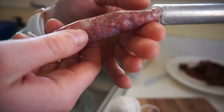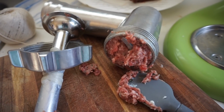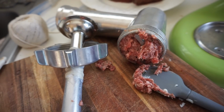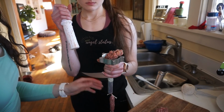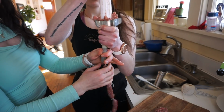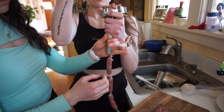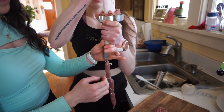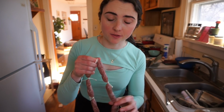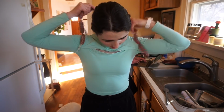Thumb size. So a lot of the ground mixture ends up getting stuck or caught in the grinder attachment itself. So we have to do some hand stuffing, alright, y'all? Yep, this is us being extra. Do not let any sausage meat go to waste. Yes, there you go. So I was definitely able to add a few more links to my sausage chain.